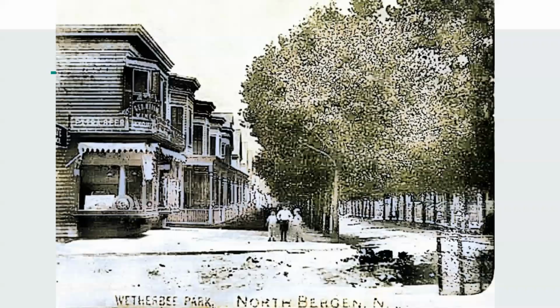Now, here's one. I really like this one because all these buildings are actually still standing, and you can go down there and check it out today. North Bergen is really more than just one town, right? North Bergen's a big town, and we're really a collection of neighborhoods more than a town. And the postcards really tell us that.